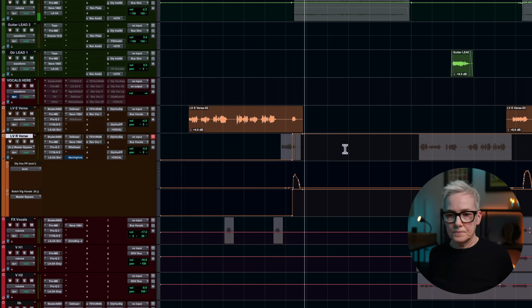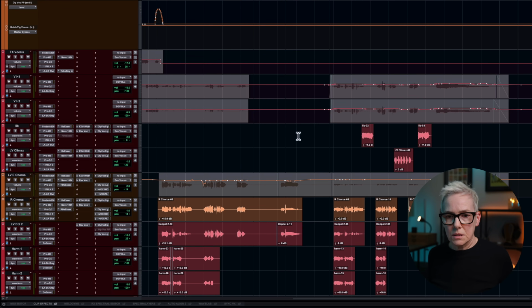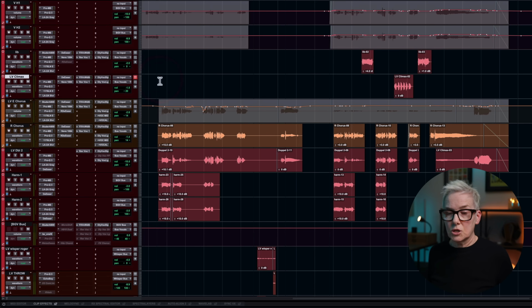Then throughout the vocals, there's a whole heap of vocal automation, vocal rides with my fader. Just want to keep those vocals on top of the instrumentation during this last loud outgoing section of the mix.